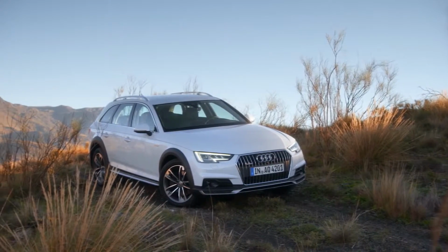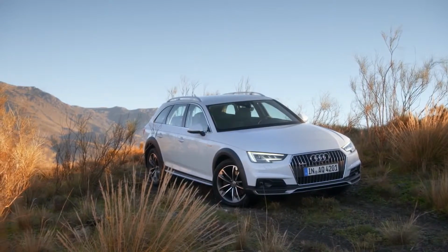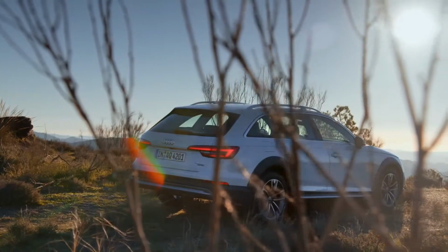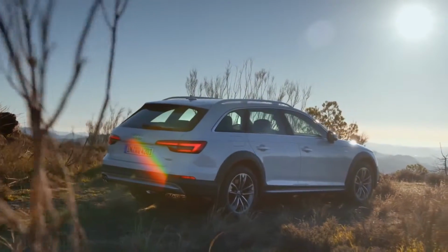Audi actually made the vehicle a little bit more crossover-like. It's about 1.3 inches higher versus the A4 sedan. It gives you a little bit more ground clearance. It even comes with an off-road mode for those of you who want to take this bad boy wagon off-road.